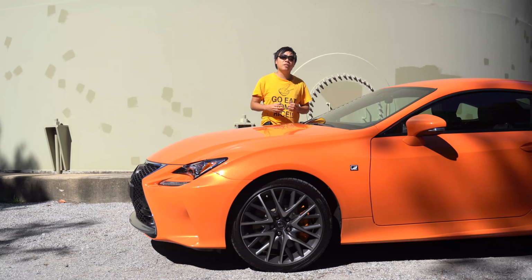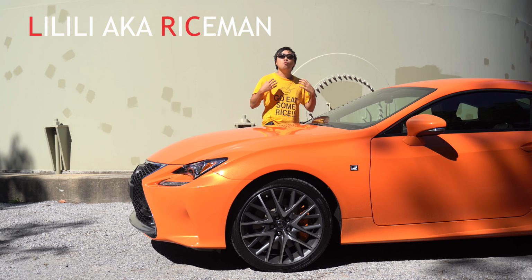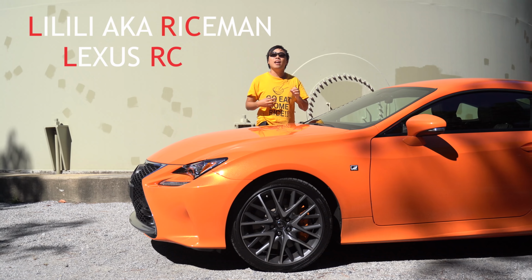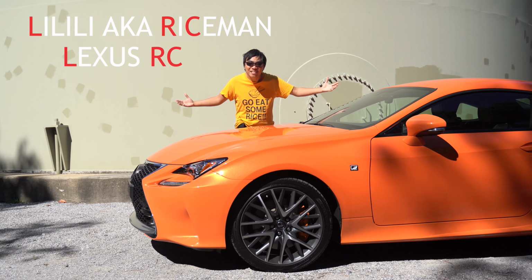Now another interesting thing about this car is its name, okay? Lexus RC. Lexus RC. What does that remind you of? So, my name is Lily, aka Rice Man. This car is Lexus RC. See, it makes total sense.